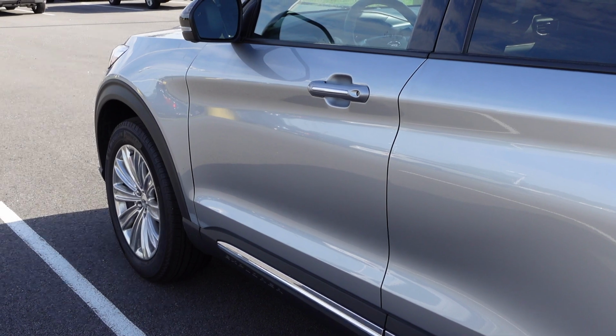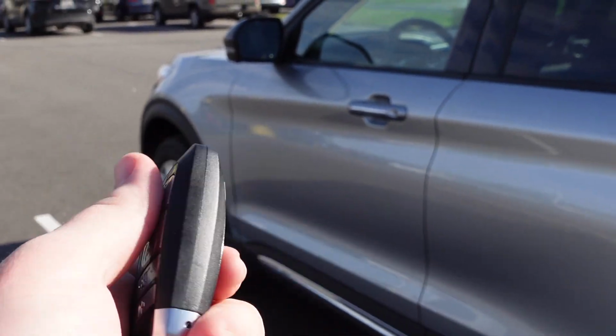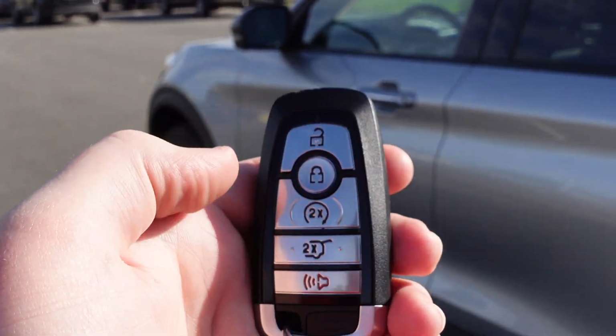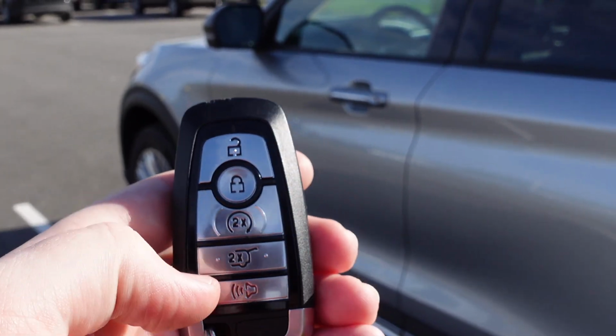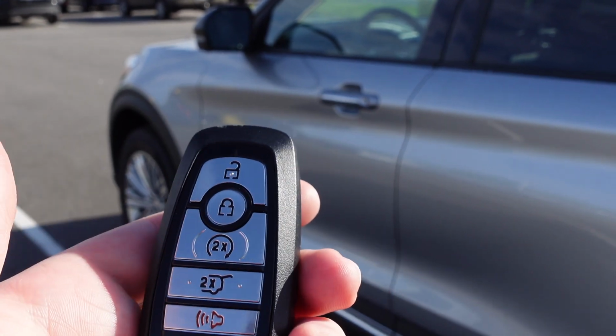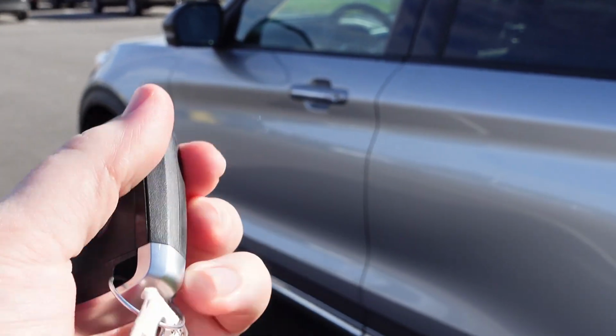All right, so I have the camera off the stand now. Let's go up to the front of the vehicle. First, I want to show you the key. So this is the key fob for Ford here. Ford logo on the back. Unlock, lock, remote start, double tap there. Double tap on this button for the rear hatch, and then you also have your hazard emergency there as well. Nice key, fits well in your pocket.